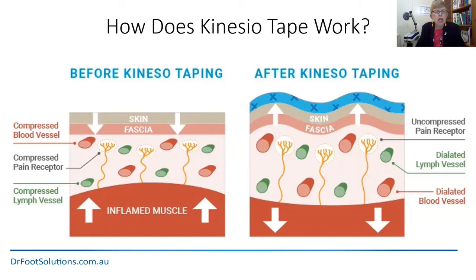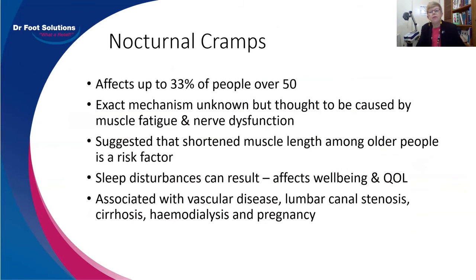So they think, and we've covered this briefly before, that maybe the pain receptors, which are your nociceptors, are maybe unloaded. Certainly your lymph vessels are not being compressed as much, they think, is how this works. And they think, therefore, that as a result of this change around your lymph reactions and your pain receptors and so on, the muscle isn't going to be as inflamed.